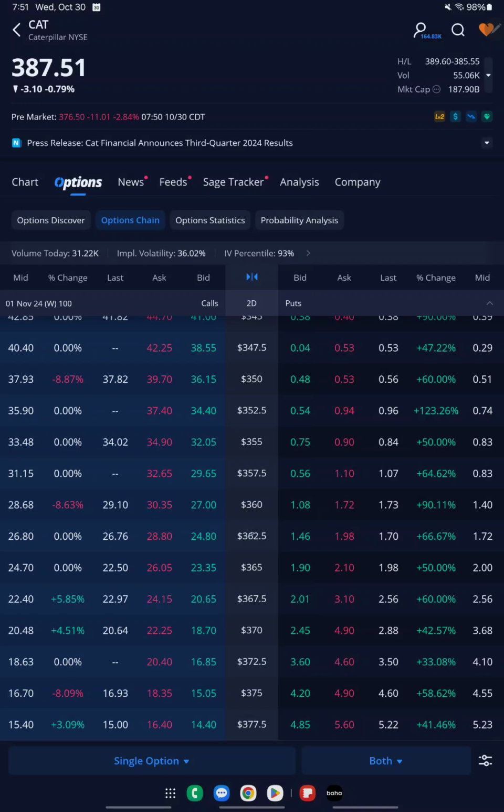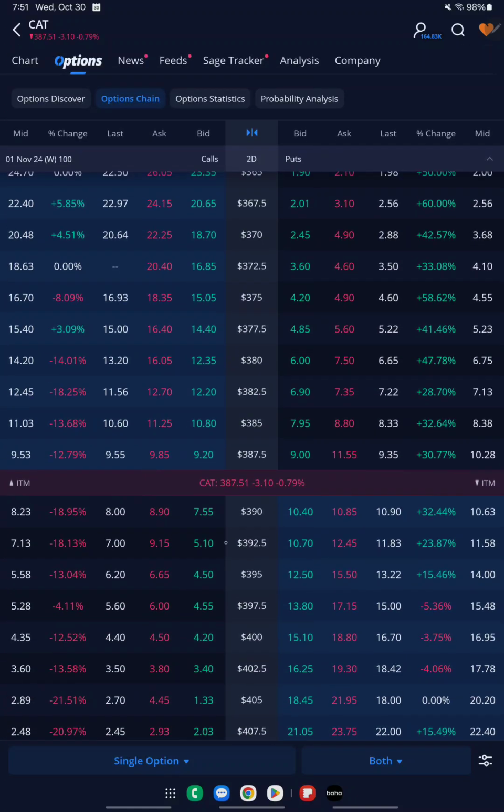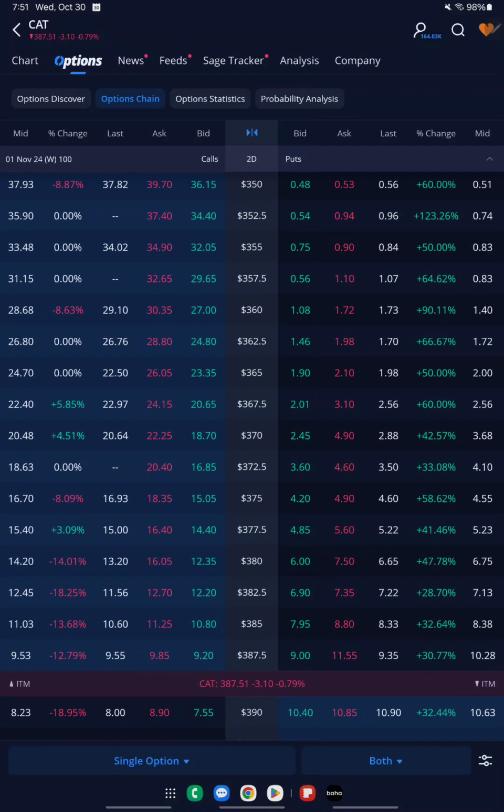That's the technique. And then on the call side, with the stock at 376, we can pick the 390 calls, which will be much cheaper than this $8 and something. Again, all of this is the technique of the Gantt strategy, which we take full advantage of.